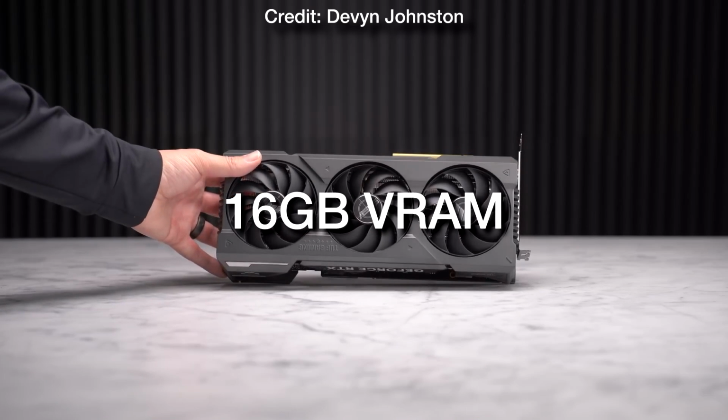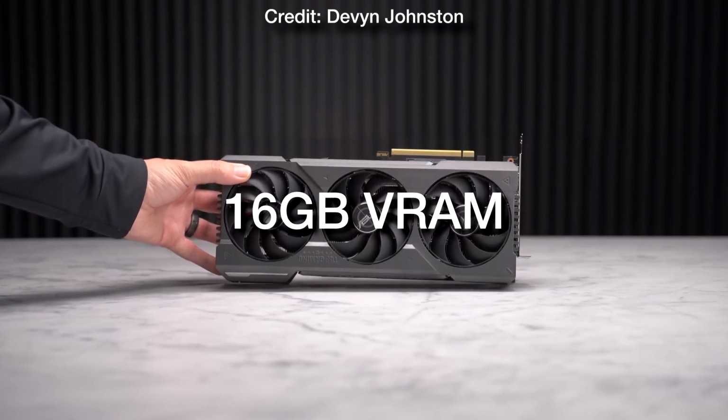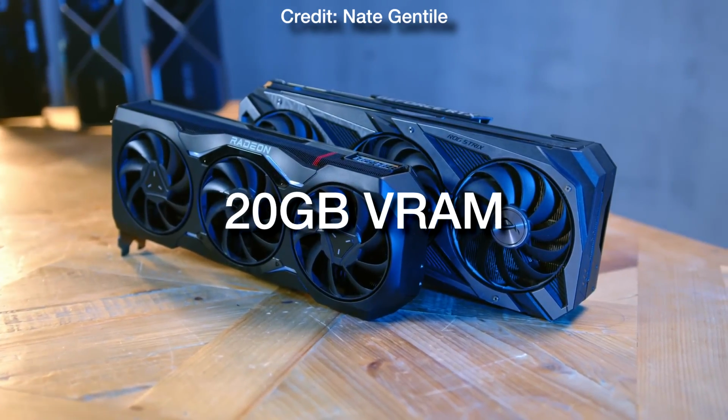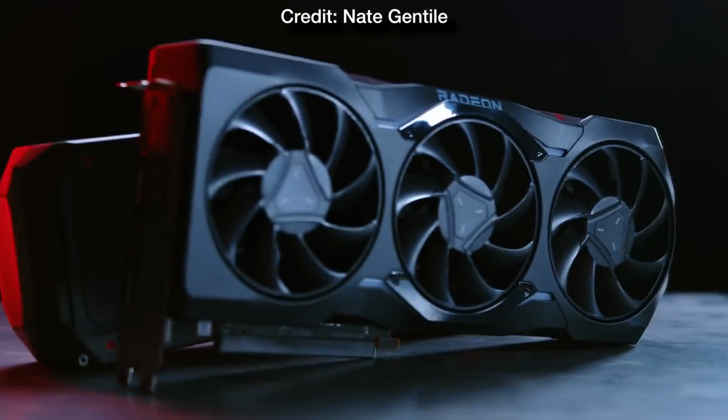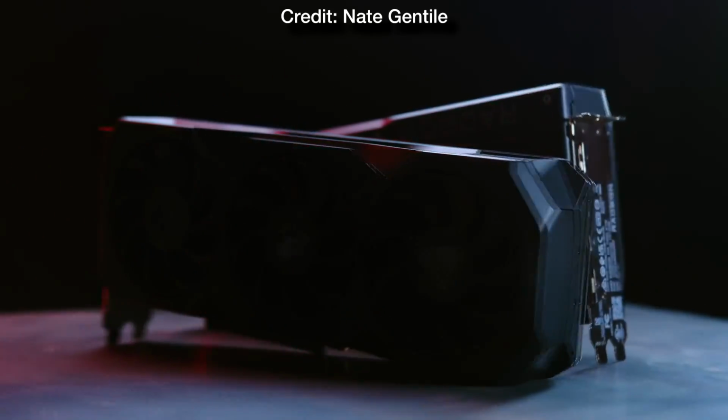In terms of VRAM, the 4070 Ti Super has 16 gigs of VRAM, while the 7900 XT has 20 gigs of VRAM, but anyway, both have enough VRAM for 4K resolution, so there's nothing to worry about.